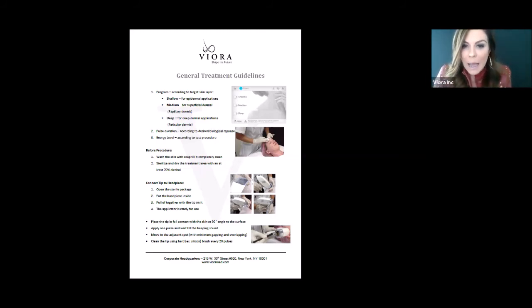And then you're going to get a pop-up after every 20 pulses that says, please clean the tip. It comes with a little brush, and that little brush is used to brush the actual tip because we start to get an accumulation of dead skin cells here. Never ignore that pop-up. If you just ignore it and keep going, this is when you can get superficial burns on the skin, which you do not want.